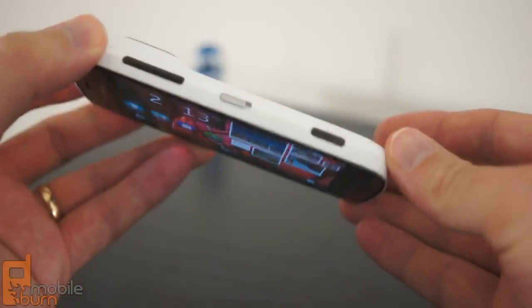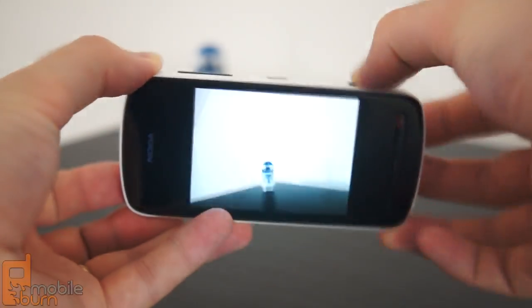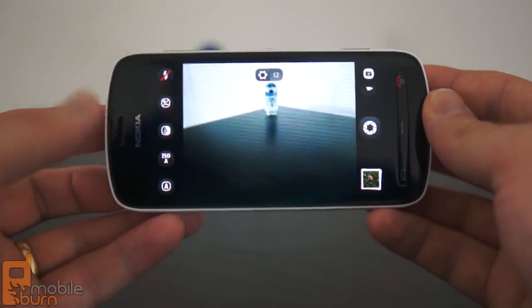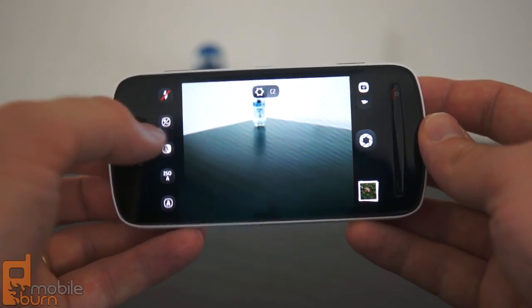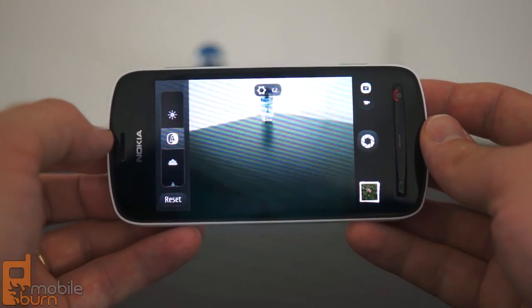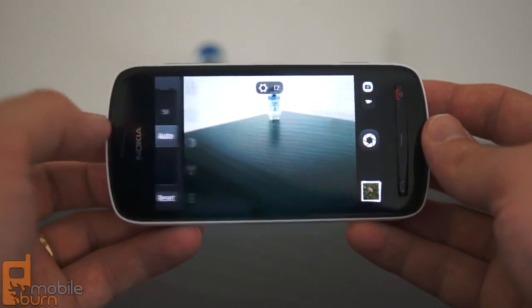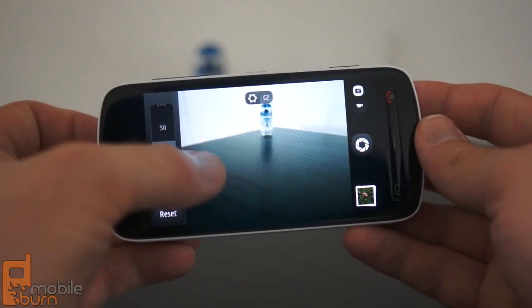So why don't we just jump right into the camera here. What you can do is, it's got a dedicated hardware camera key, so you can hold that down to launch the actual camera app itself. And once you launch it, you're into a pretty standard looking camera interface. You've got controls for flash, exposure controls, you've got some white balance settings here in this particular mode. You can actually control your ISO all the way up to ISO 1600 if you'd like.